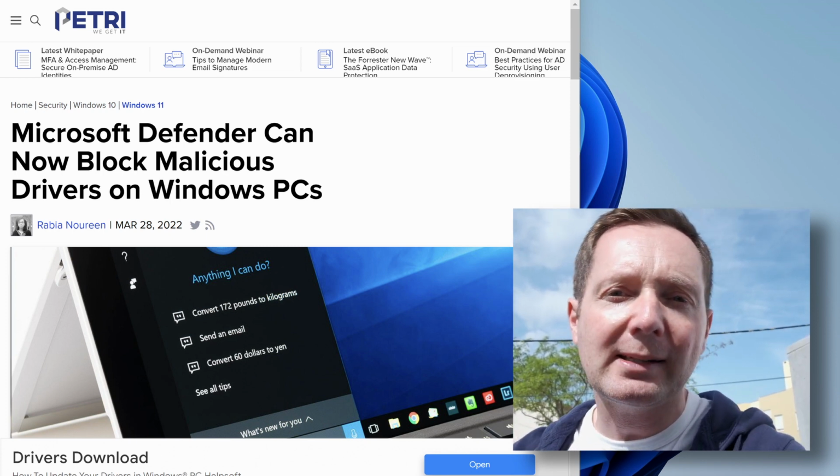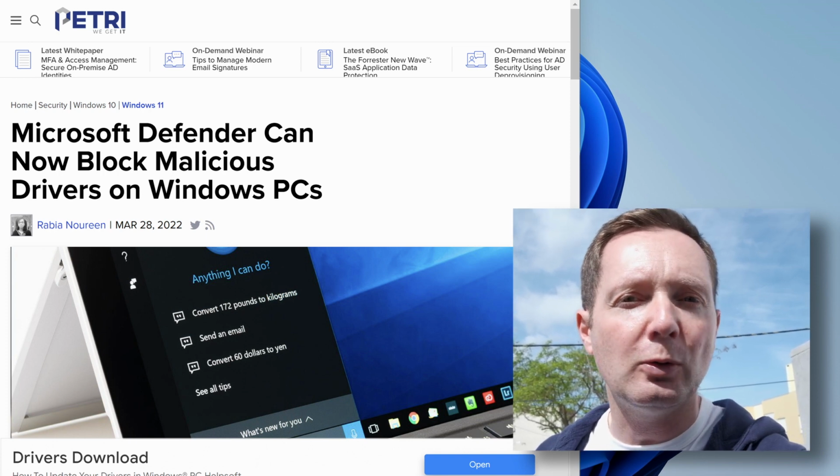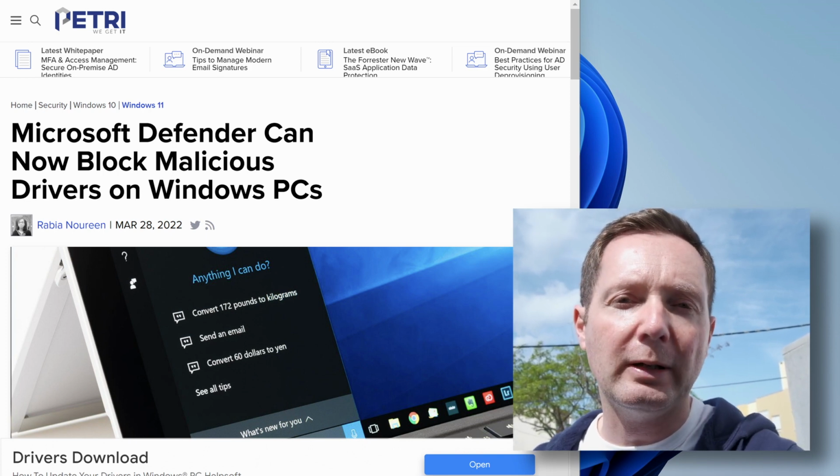Now, Microsoft is maintaining a list of all those drivers, so as far as I understand, it's not something that you can actually control, which drivers are blocked and which are not. That's controlled by Microsoft. But I think that's probably for the best because it's not something that you have to maintain and track yourself. So a little bit of quickfire news.